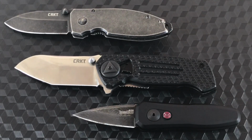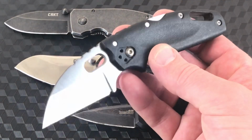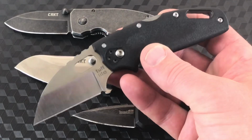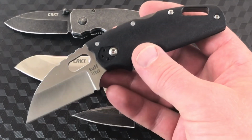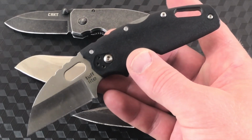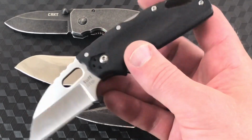Here's a relatively compact one that I use really for utilitarian purposes, and it's the Cold Steel Tough Light. It's got the Tri-Ad lock on the back. This is one of my first EDC knives that I ever got. There is also a smaller version of this. This one's going to run you around 30 bucks. They've got different color handles, including red and blue. I think there's green as well.